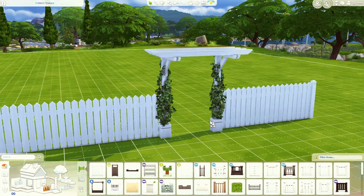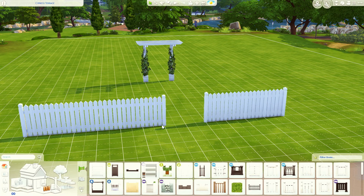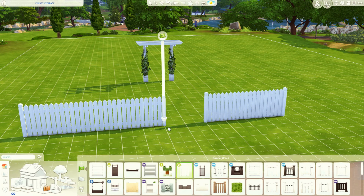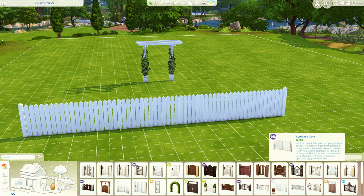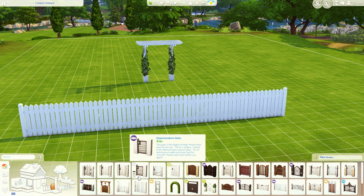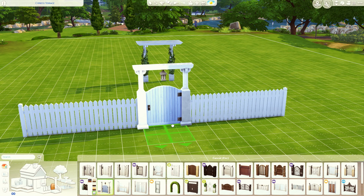So, I don't know, what do you guys think of this? I like that, and maybe I can use that in the backyard or something. I want to see what it looks like with the gate too. And this is what I do when I build. It's just a lot of, let's try this and let's try that and see what I like best, which is why it takes so long. I want to try that gate, and I think I do like that a little better.